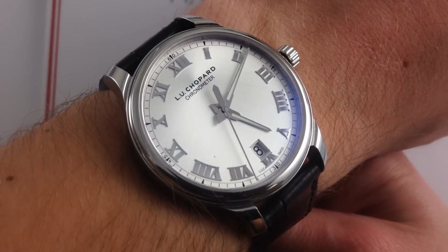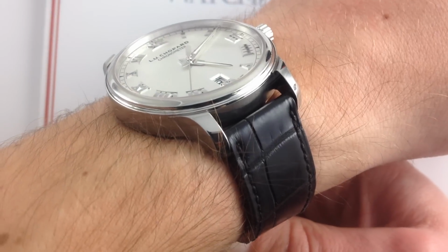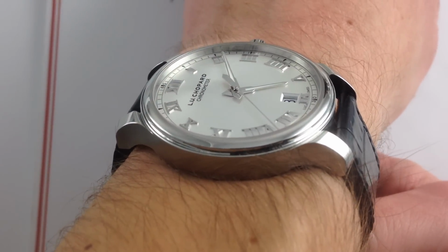Thanks for logging on. Today we're looking at the L.U. Chopard 1937 chronometer. 42 millimeters in brushed and polished stainless steel.